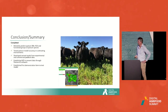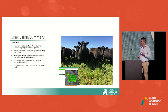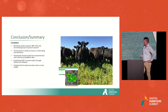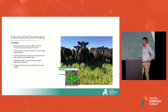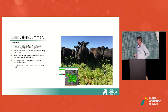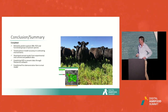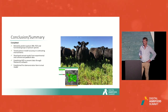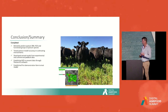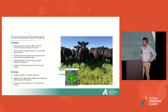So just in conclusion, what we've done is we've been able to remotely predict dry matter, the feed on offer, and then functional groups of pasture species. And we've done it a number of different ways. We've tested the pasture model accuracy in contrasting environments across our research station. We've developed an animal model from that experimental data and from commercial paddock data. We've established the APIs to link that with the Pasture.io software, and we've also established our first demonstration site on a commercial farm to start testing this, and we plan to, in another project that's rolling on from this, start testing this in a lot of other different environments.